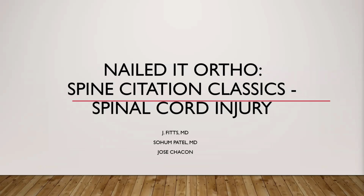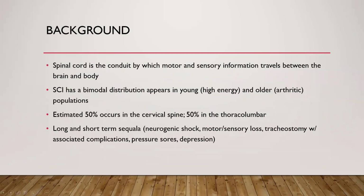All righty, let's go ahead and get things started. A little bit of background on spinal cord injuries. All right, Jose, I'll let you take it away.